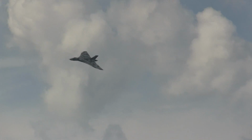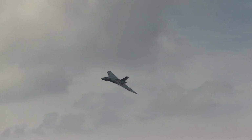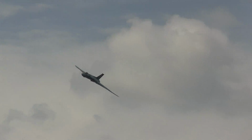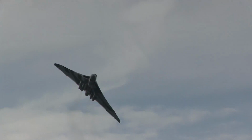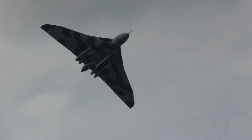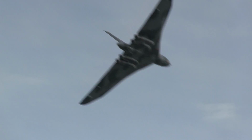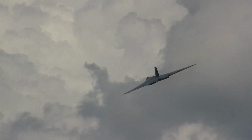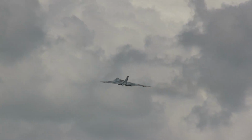He's sitting in the right-hand seat of the aircraft as we speak. He's the chief pilot of Vulcan to the Sky Trust. As they come back, you'll see that huge bomb bay, which currently is filled with the names of people who contributed significantly to keeping this aeroplane airborne. And you see that electronics, that's the third member of the crew in operational flying. They used to have two navigators as well, a nav radar and a nav plotter.